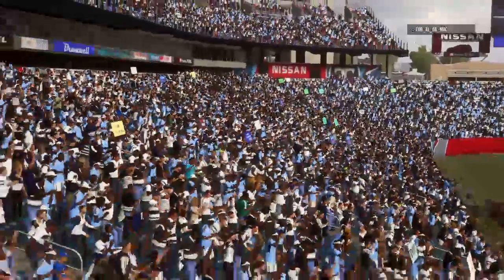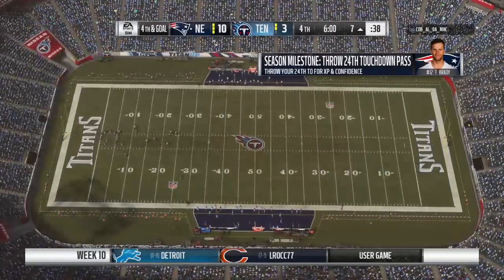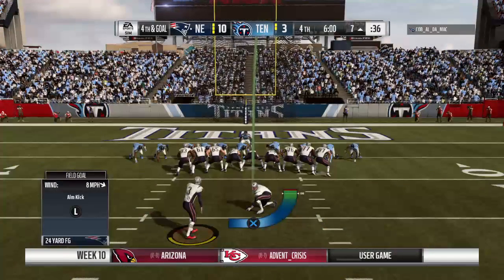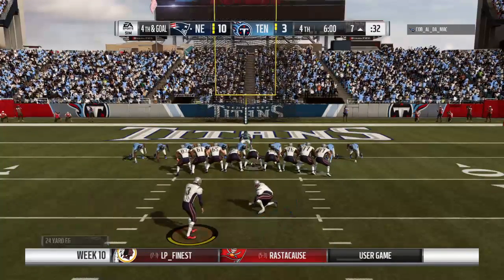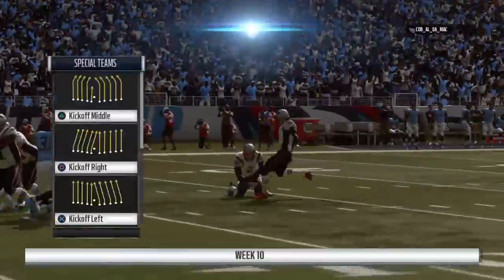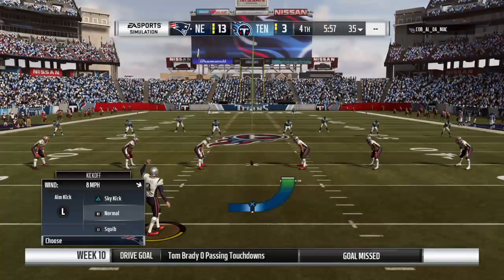Back now in Nashville, we get set for the 4th quarter. Patriots have the lead. They also have the football. So on 4th down, out trots the kicker in a big spot here, to make it a 2-score game. And Gostkowski's kick is good. And they will stretch their lead to 10 now at 13-3. So his 2nd field goal of the game, and that could turn out to be the big one.